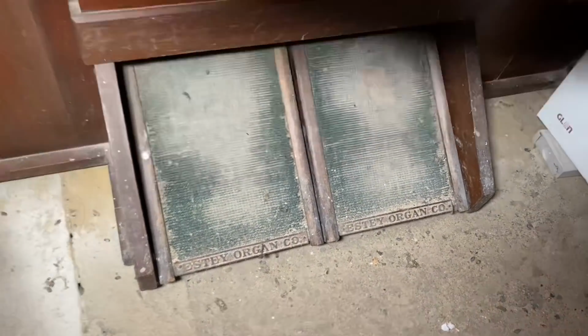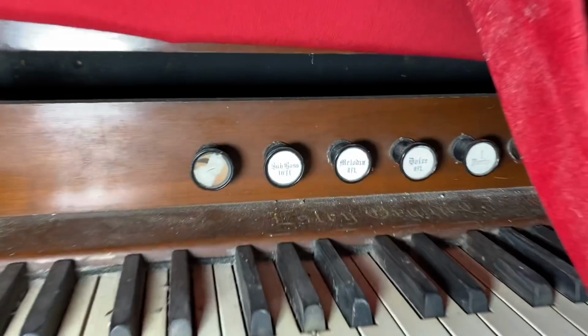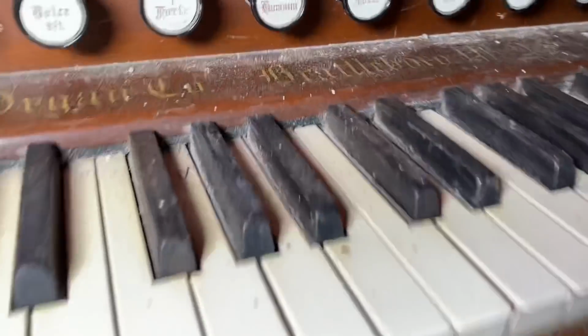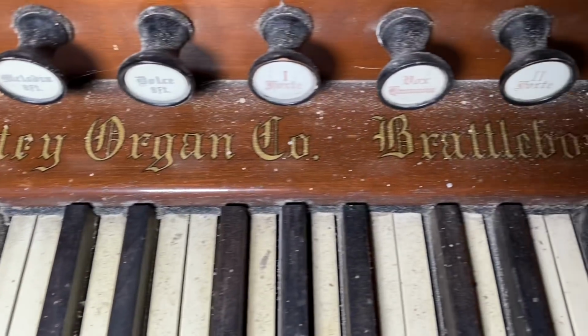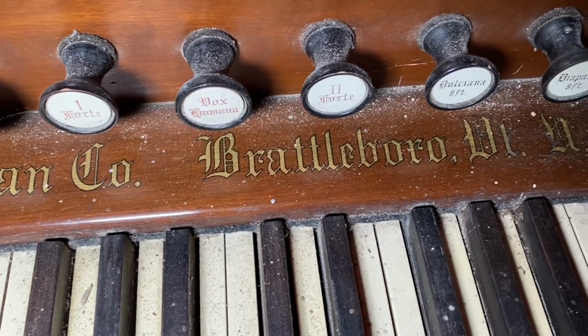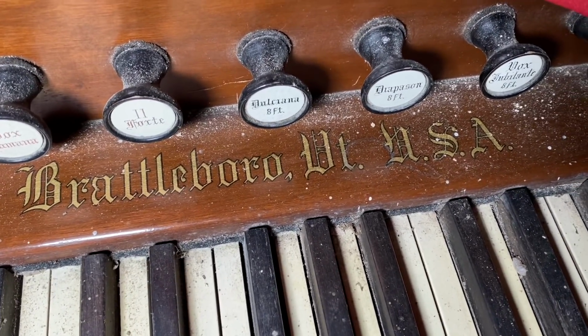But yeah, and then I'm guessing we've got, this might be, SD Organ Co. Oh, this is a bit older, this one. Look at the writing on it. Oh, it's from America. I wouldn't have expected that. SD Organ Co. What's that say? Brailsborough? Brattleborough. VT. What's Victoria? Nah, it's Australia. What's VT? Is it VT?